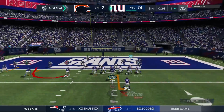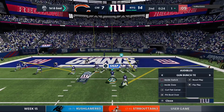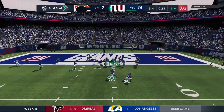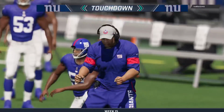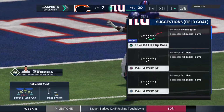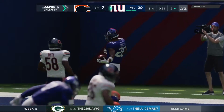After the big play, a chance to finish now on 1st and goal. Wanamaker. The pitch goes to Barkley, and he will take it on in for a Giant touchdown. Saquon Barkley with his 14th touchdown of the year, second of the game. And the Giants add on to their lead.